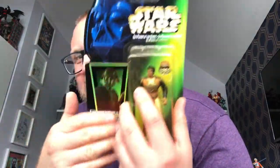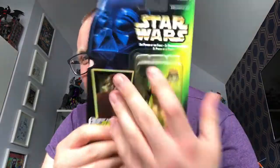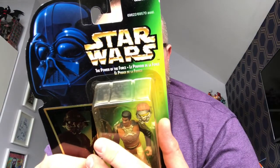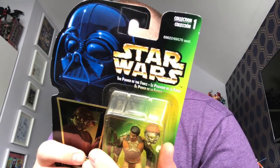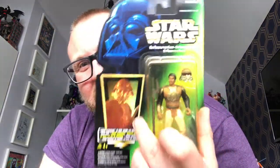I actually used to love these cards. Wouldn't it be cool at some point to get some Black Series 6-inch figures on this style of card? Wouldn't that be cool? Even just 1 or 2 as an exclusive, I think it'd be wicked. I think we did have the Episode 1 figures. I think we had Darth Maul and Obi-Wan.